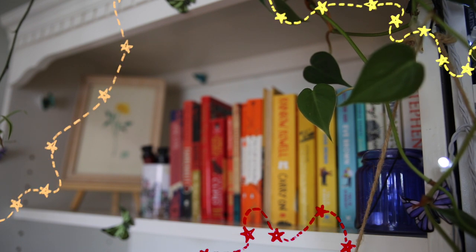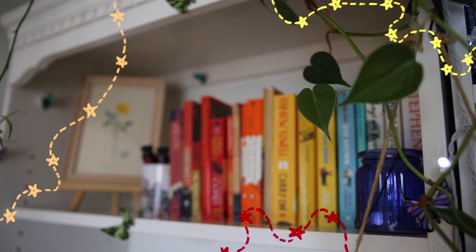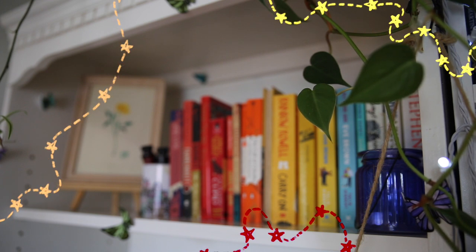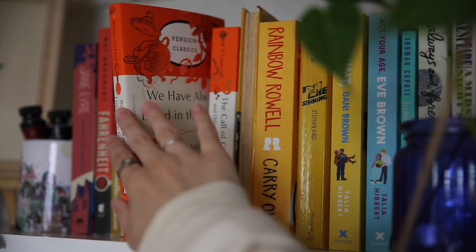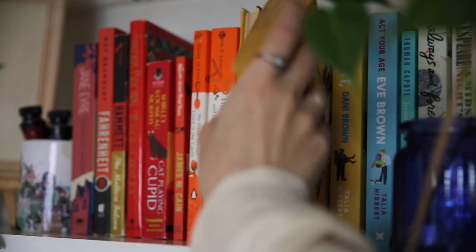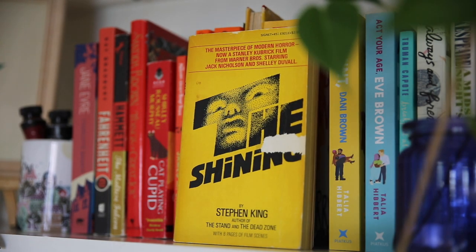Alrighty, we have arrived at the last main shelf here. This is the beginning of the rainbow, and the other shelf kind of had the end of the rainbow. So this is all like the reds and yellows and oranges. Some of my favorites on this shelf include We Have Always Lived in the Castle by Shirley Jackson, and this little tiny mass market paperback of The Shining, which I just think is so cute and tiny.